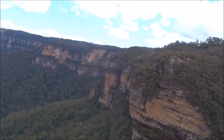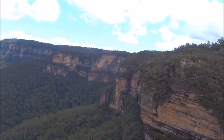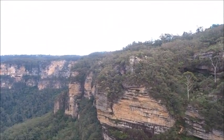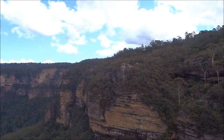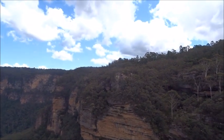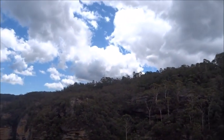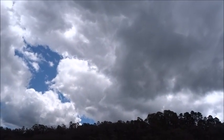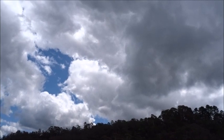Below us here is Jamison Valley, and at the halfway point on the cliff you can see the National Pass track, which is currently closed. There are various other tracks up there in the bush which are hard to make out.